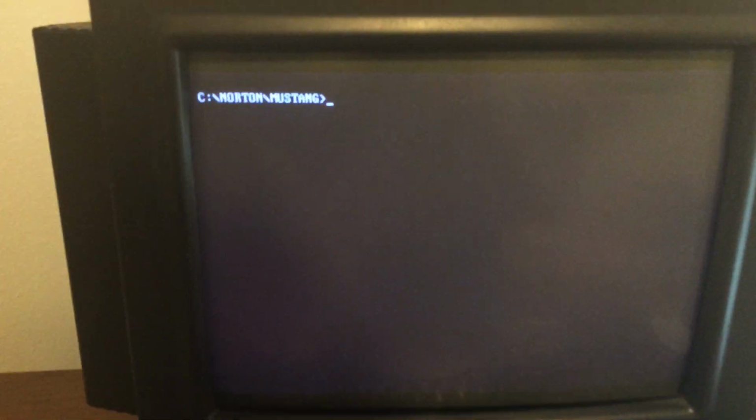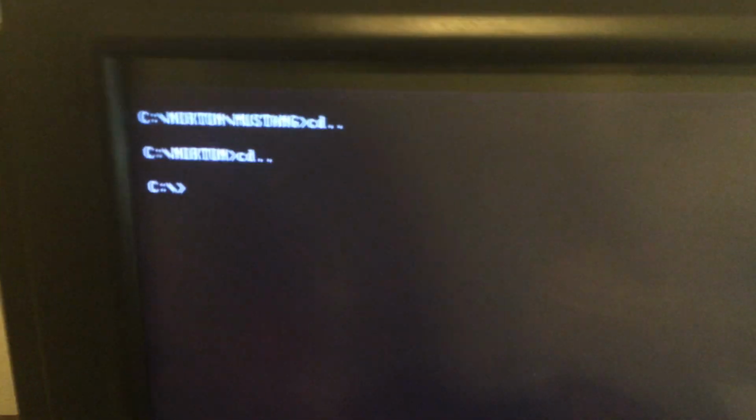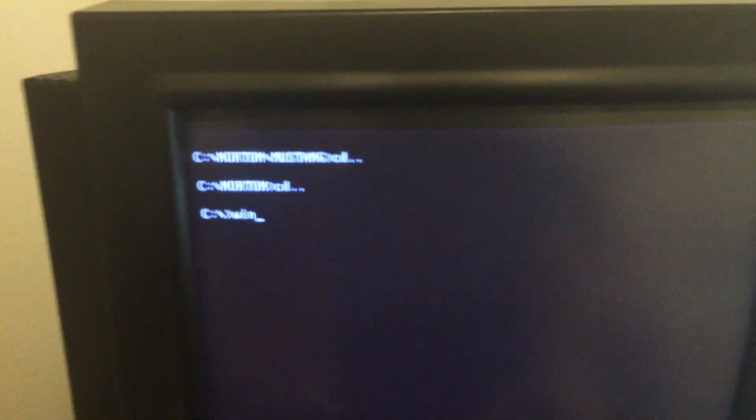Now, when I exit out of this, you'll notice it says Norton Mustang. That's the root that I've set the autoexec.bat to load into, because I have a second partition set up on this computer to run a second copy of Windows. The reason being is evidently when this computer was being used a lot more, a virus got into the computer, and when I booted the computer up when I was maybe 10 years old, I'm just going to guess 10 or 11, I booted Windows and this happened.